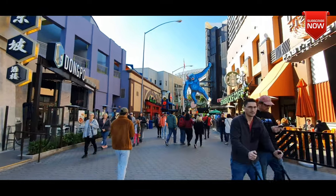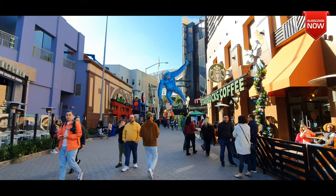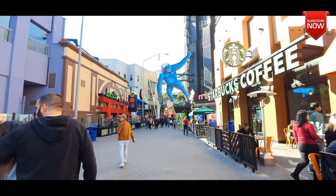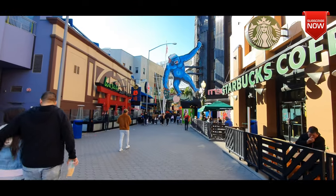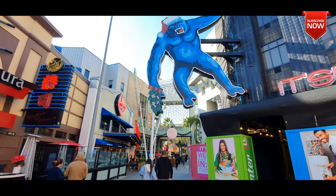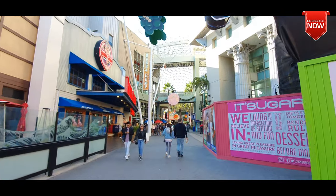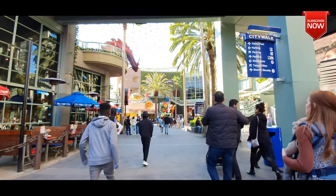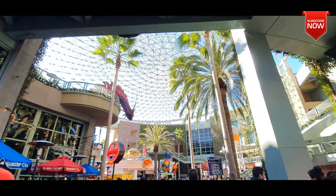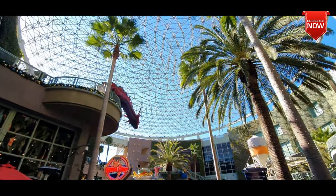So we are still here at the CityWalk. Both sides have restaurants, a Starbucks cafe. There you can see on top the huge skylight. Really a huge skylight there on top.